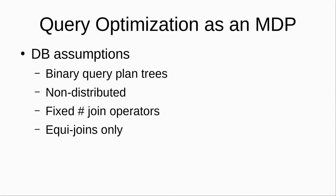Mm-hmm. And just to follow up, what happens when your query workload changes? George earlier mentioned what happens when data changes. But what happens when the query workload changes a lot? And we see that in different environments, right? Right. So that is a great question.